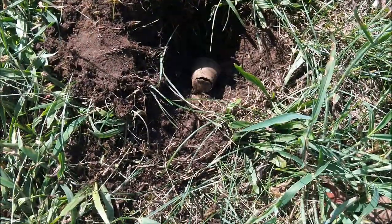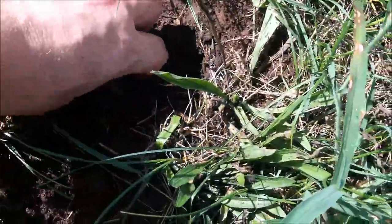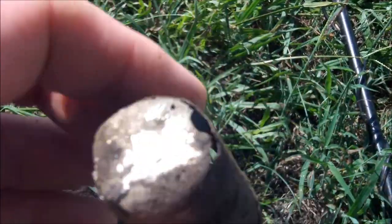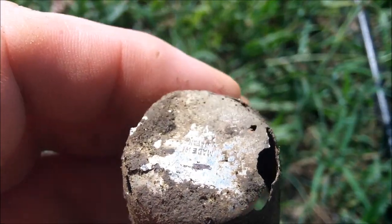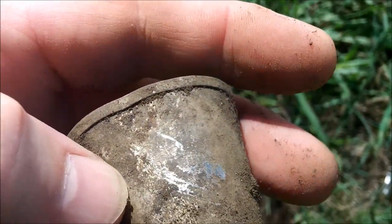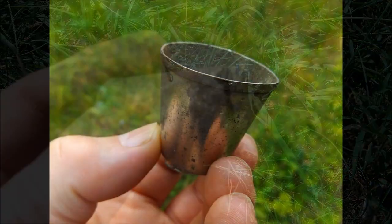Well, it's kind of interesting. It's giving me a 16, and I dug down, and this is what came out. It's almost like a little shot glass or something. I don't know, it's kind of rotted out at the bottom, but it does say made in Japan. Probably a pretty old piece. I'm going to clean it up, and maybe we'll get lucky and there's something on it. But I just had to show you that. That's pretty cool.